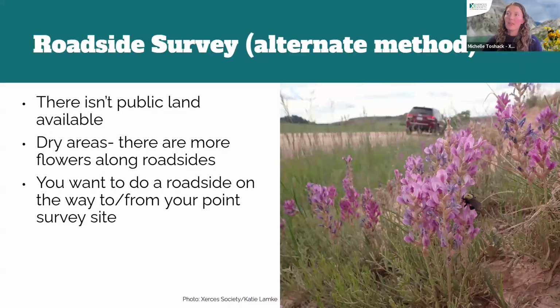Okay, the other type of survey is called a roadside survey. So point surveys are a favorite for a lot of reasons, but there may be some reasons that you would do a roadside survey. One example is when there's not public land available, or if you don't have permission to survey on private land. Also, flowers just grow well on roadsides.